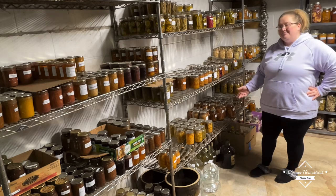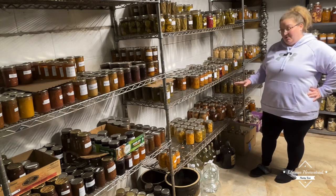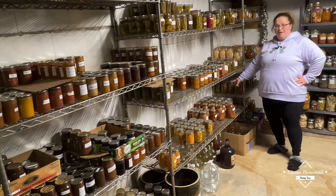Spiced pineapple, we aren't really a fan. It's like the spiced peaches, but with pineapple. We're not really as big of a fan of that, so we're going through it really slowly. We have applesauce, and then the rest of this is apple pie filling. Oh, I do have some pears back.